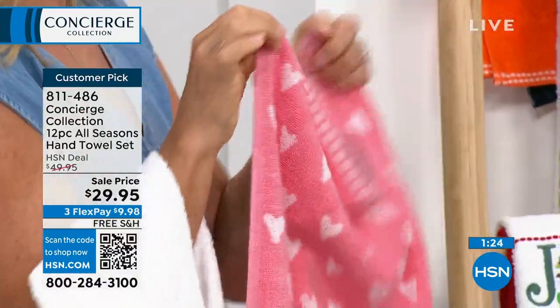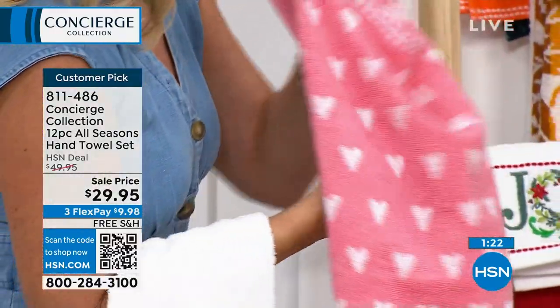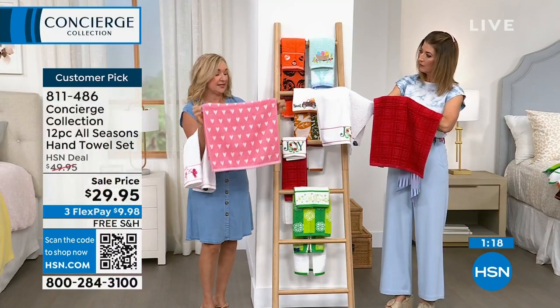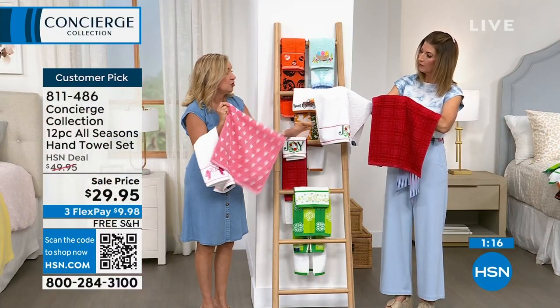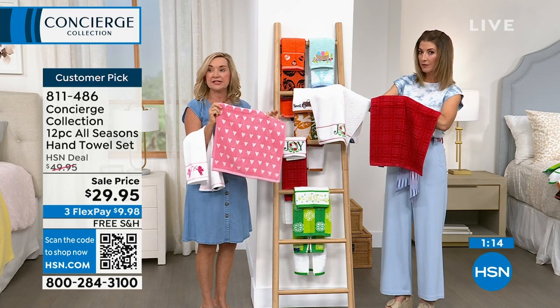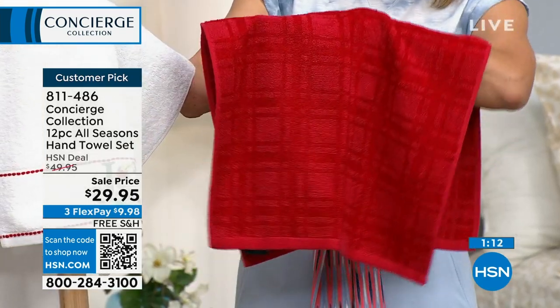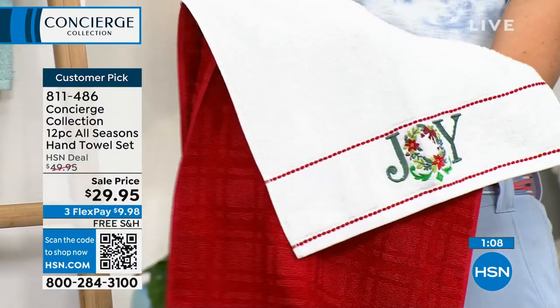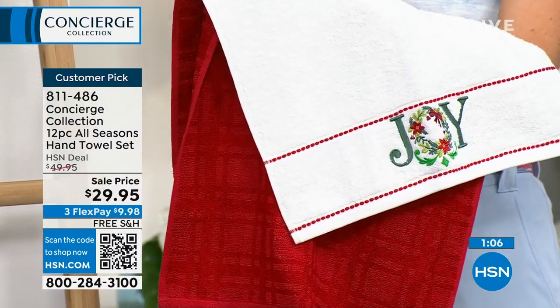I love little things like this, like I call it a happy. Like say you're going to someone's house, or someone's coming to your home. You could just roll this up and give it as a little gift individually. You could keep the embroidered and give the printed or use them all over your house. I love that you don't have to have a lot of space, right? That's true. It just gives you a little hint of the holidays.